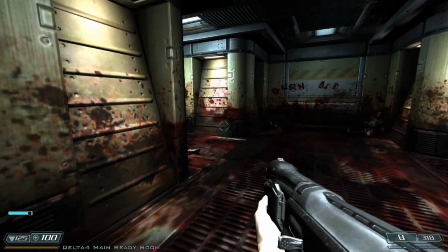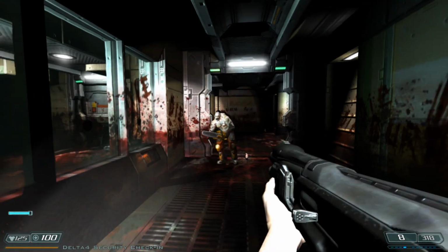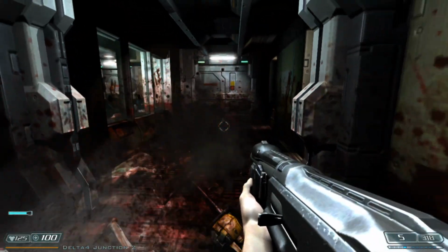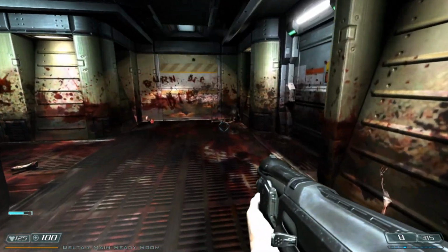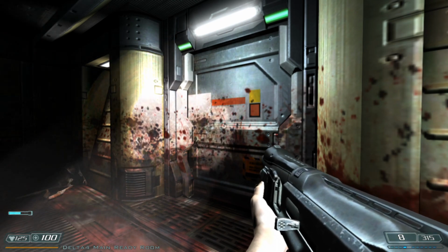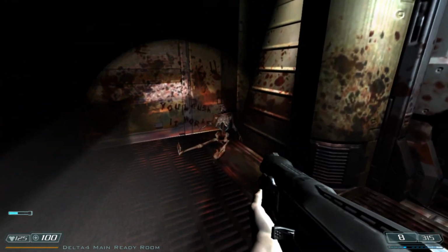Now through here on the left side again, be wary of another zombie with a chainsaw. Now on the right side is this unlocked door. We will not go through it just yet, but rather, we'll investigate this corner with a skeleton.